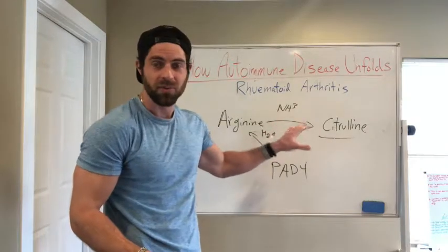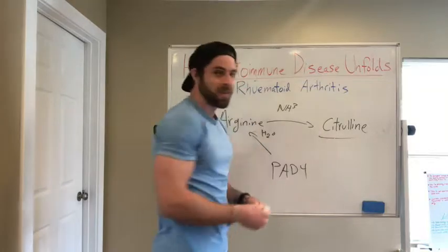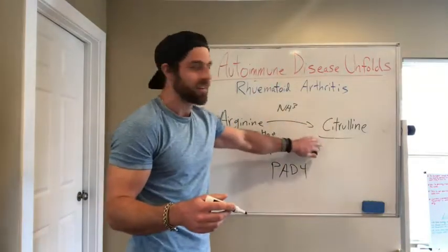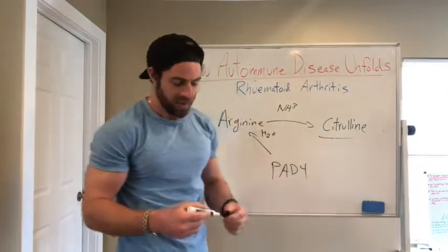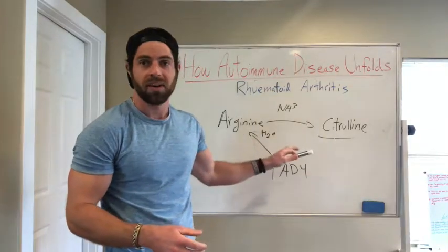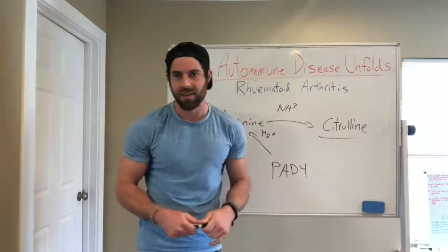That's why when you check for rheumatoid arthritis antibodies, you're not only doing rheumatoid factor, but anti-CCP, right? Cyclic citrullinated peptide. That's what that is. You're checking for antibodies against that. This is not correlational data. This bacteria can cause rheumatoid arthritis. It is not the only thing that can cause it, but it's one of these super underrecognized and missed factors.